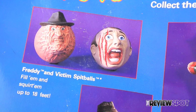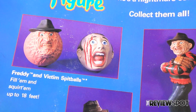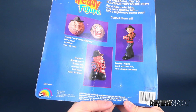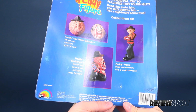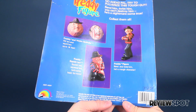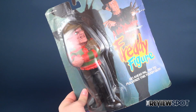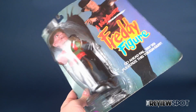I still think the Victim kind of looks like Pee Wee Herman. To think this would have been marketed towards children. Set your time machine back. Are we really going in a time machine? No, we're not. Set your virtual time machine back to 1989. That's when this was released, 1989. And cringing, I'm sure, to some of the more vintage, old collectible collectors out there.